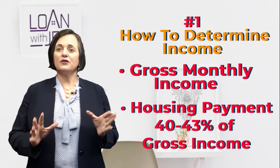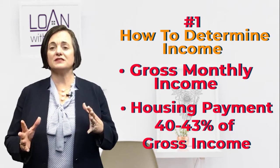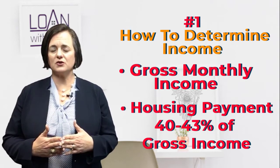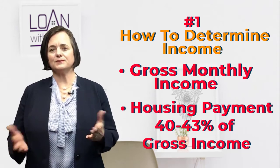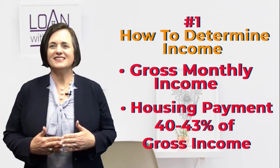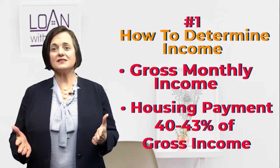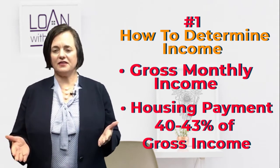Now, we went over that your housing payment is 40 to 43% just in generic terms. That would be the max monthly payment that you could afford. So let's say that 43% number was $1,000. That means your total payment cannot exceed $1,000.